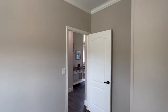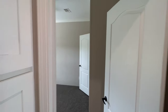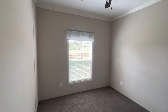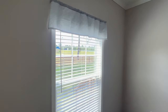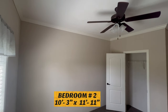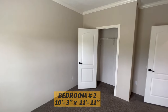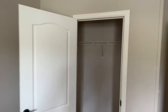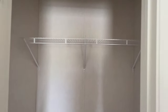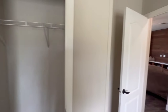All right, so let's take a look at the other bedrooms. This is your second room. All right. Slow pan. Okay. All right, so let's go check out the master bedroom.